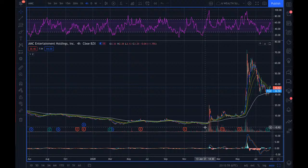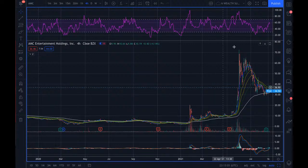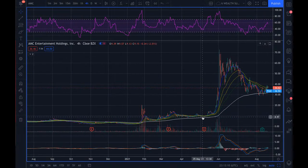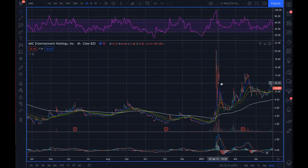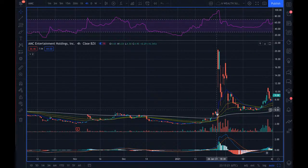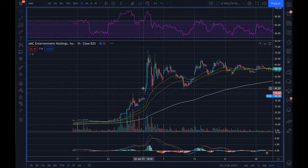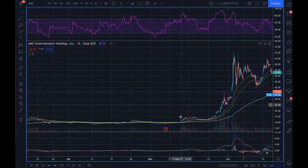Let's see. Could this be a 5-wave impulse up? And this is 1, 2, 3, 4, and 5-wave is next. That's possible. On first glance, it looks like 3 waves though, but let's look at this one right here. See if we can find a 5-wave right there. Looks like not, but oh. 1, 2, 3, 4, 5.